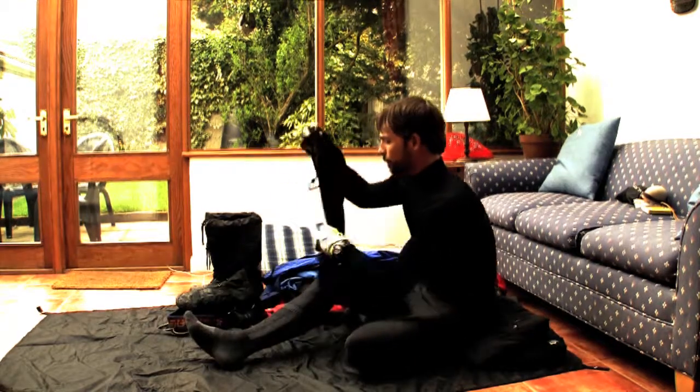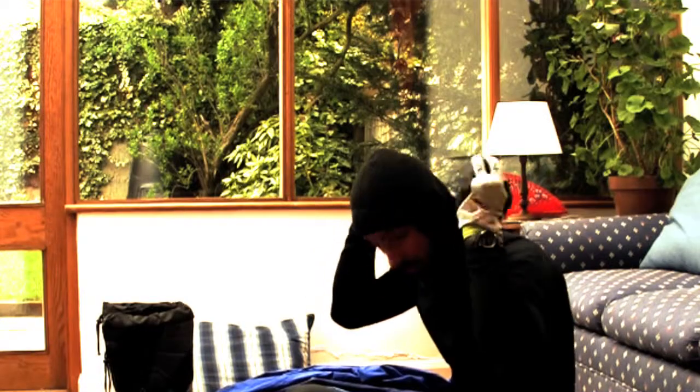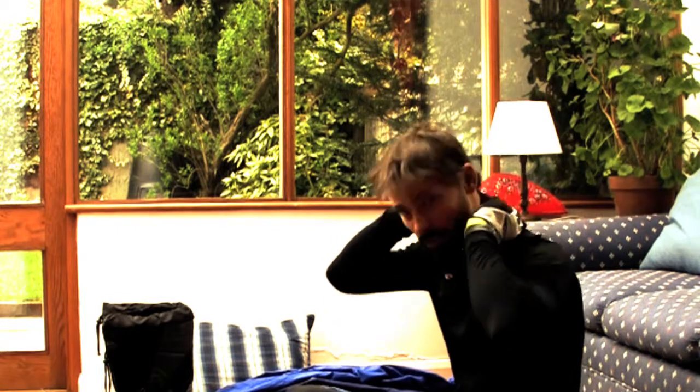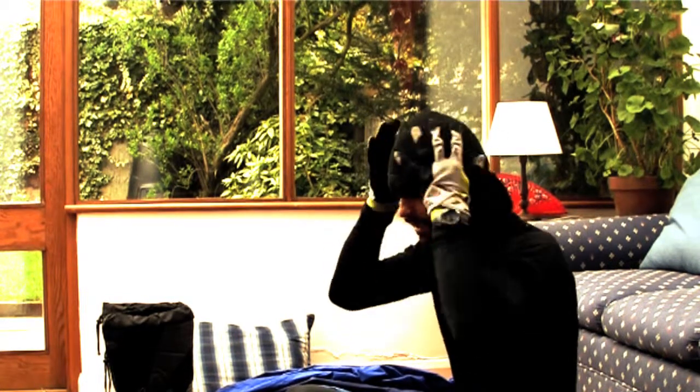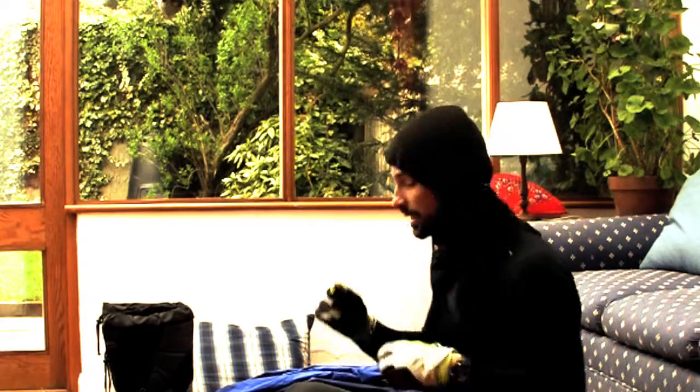I'm going to first put on my balaclava. Okay, actually I can wear this all day if I like, because if I'm too warm, I'll just knock it off the back like that. I'm going to put this on first because it's going to seal in my neck, and if the conditions are quite severe, it's going to seal in all of my face.